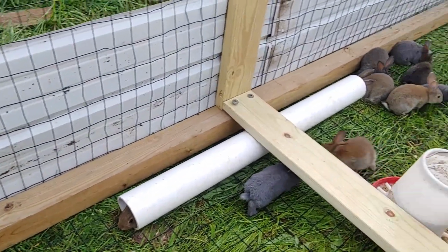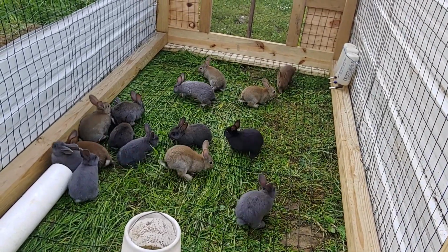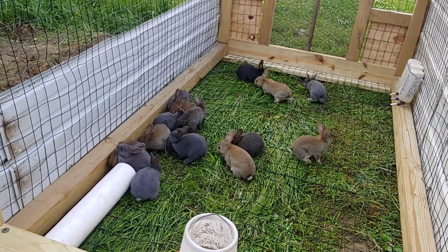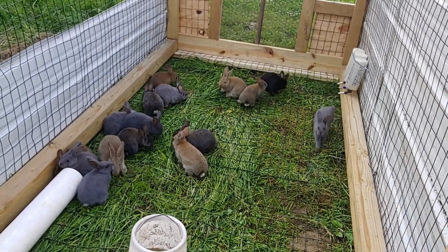So anyway, hope everybody's having a great day. Again, this is the Rabbitry at R33 Homestead, and we're pretty pleased with it. I'll get the roof on tomorrow morning. It's about 8 p.m. on Sunday, and we're just tuckered out. I mean, just to be honest about it.